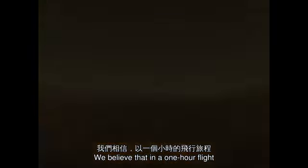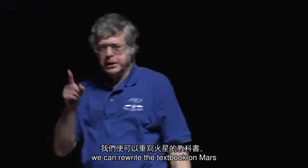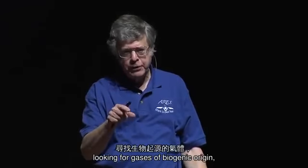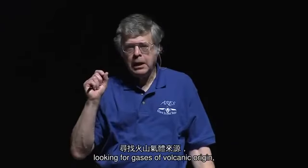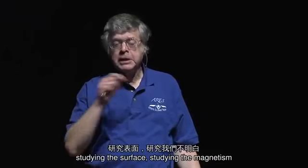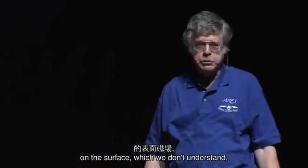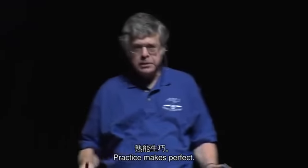begins. We believe that in a 1-hour flight, we can rewrite the textbook on Mars by making high-resolution measurements of the atmosphere, looking for gases of biogenic origin, looking for gases of volcanic origin, studying the surface, studying the magnetism on the surface, which we don't understand, as well as about a dozen other areas.